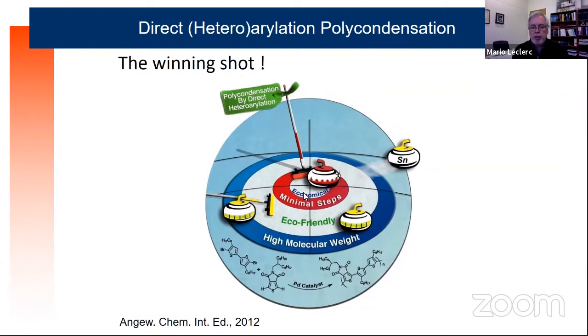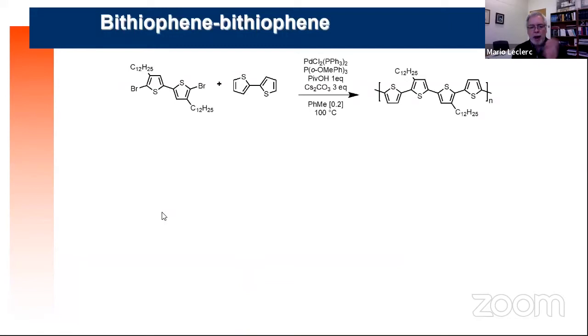So we were very pleased by those starting reactions. So we test them with different co-monomers just to see the scope of this reaction. So this is a copolymer in the field which is important. It's called PQT12. It's a very good p-type transistor, and it's usually done from an oxidative reaction. So we start with dibromo bithiophene here, the unsubstituted bithiophene here, and we get a well-defined copolymer with well-defined NMR, optical, electrical properties.